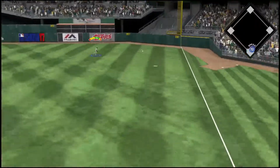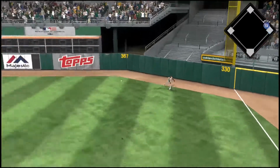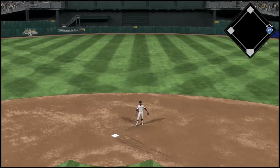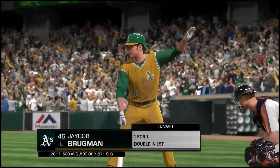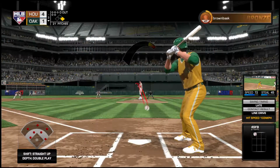And he did. Takes this the other way to right. And that finds some outfield grass. It's a base hit. And they're going to hold him to a single here as they do a nice job of getting it back in quickly. Digging in for his second at-bat, Jacob Bergman.